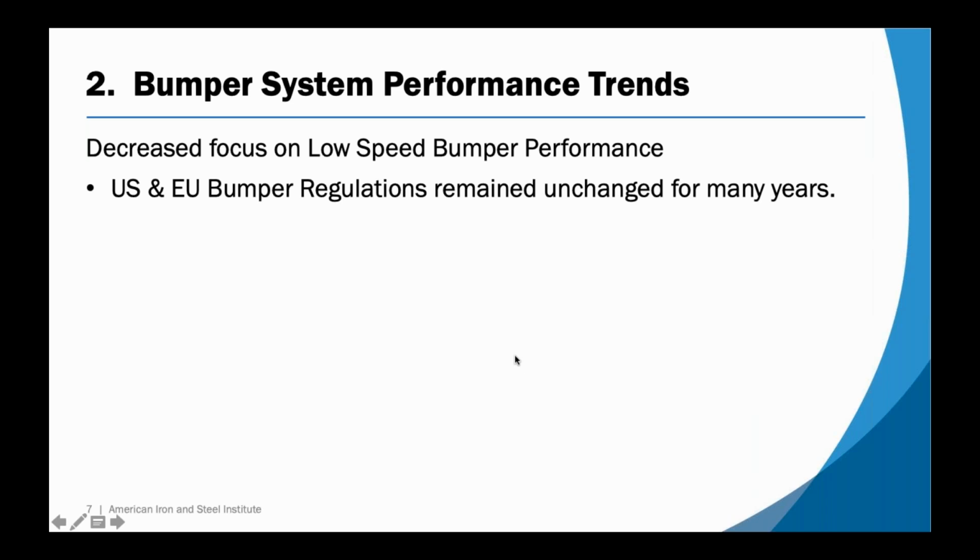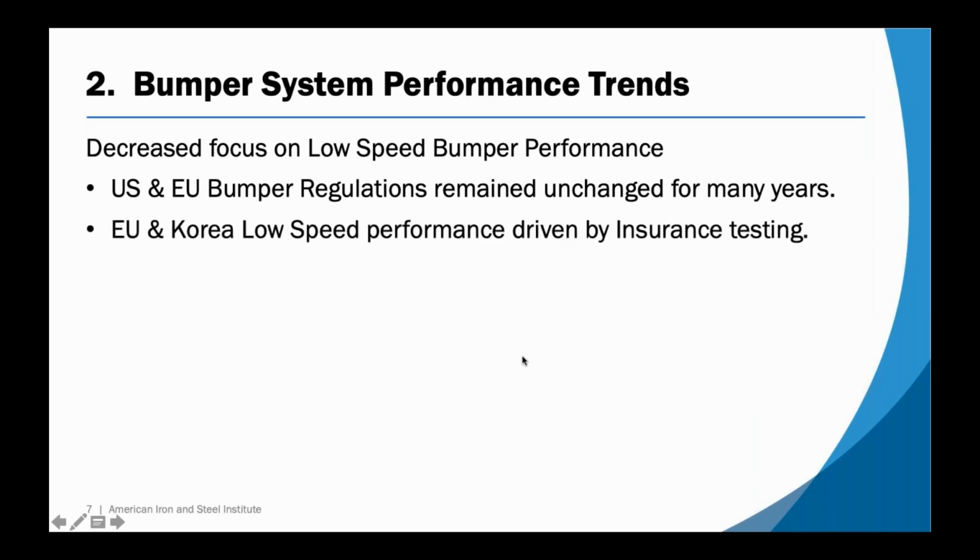Are bumper regulations increasing in countries? Both Europe and Korea do have low speed bumper performance driven by insurance testing. This is sometimes referred to as the Danner test, more formally known as the RCAR tests. These tests are performed on vehicles and scored, and the insurance ratings or insurance premiums are set off the performance of those tests. At one time, maybe 10 or 15 years ago, it was thought that these regulations would go global. That clearly hasn't happened. It's been localized to those two specific countries where we've seen low speed performance for RCAR.